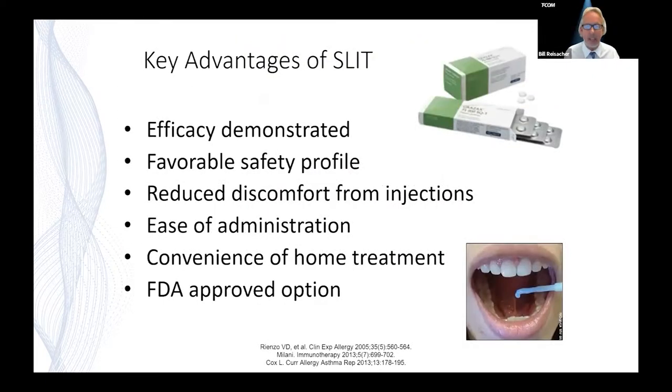So just some of the key advantages of sublingual immunotherapy, which is the one region treatment. Efficacy has been demonstrated over many years. There are probably more double-blind placebo-controlled studies for sublingual immunotherapy than for subcutaneous immunotherapy, even though it has been used for less time. And it's the most common method of delivery in Europe, and it's gaining much popularity in the United States as well. It has a favorable safety profile when compared with subcutaneous immunotherapy.